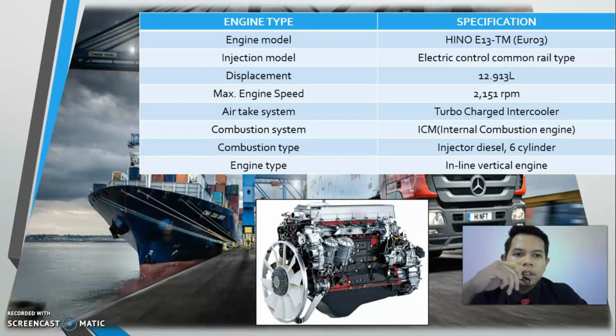The displacement is 12.913 liters. Max speed of the engine is 255 RPM. The air intake system is the turbocharger intercooler. The combustion system is ICM, the internal combustion engine. The combustion type is injected diesel that uses 6 cylinders. The engine type is an inline vertical engine. So this photo shows the engine.